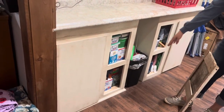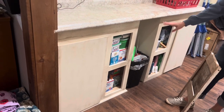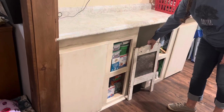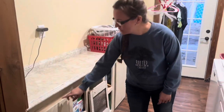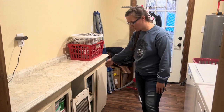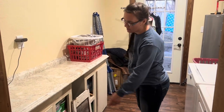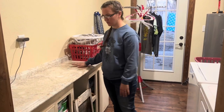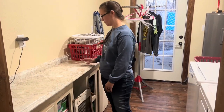And then I wanted a spot to put a trash can, but I wanted it to be snug somewhere, not just sitting out somewhere. So that's where we keep our trash can. And we have barn sliding door things just to make it look nice, to put on here, we just haven't done that yet. So this is just a regular old countertop.